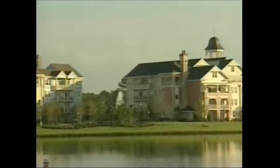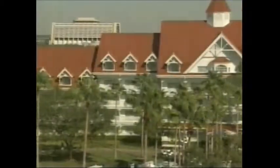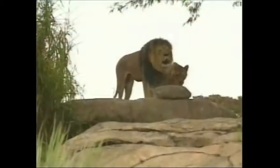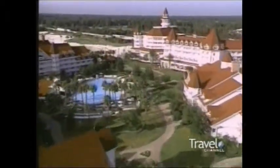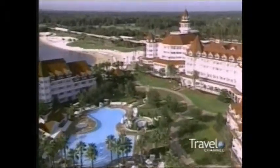From an 1800s New York retreat to the roaring 20s of the Old South, taming the wild African jungle, or chilling by the seaside, Disney offers resort escapes that are vacations unto themselves. Disney has 22 resorts with all different price ranges that pretty much suit everyone's taste and budget, including the Grand Floridian.